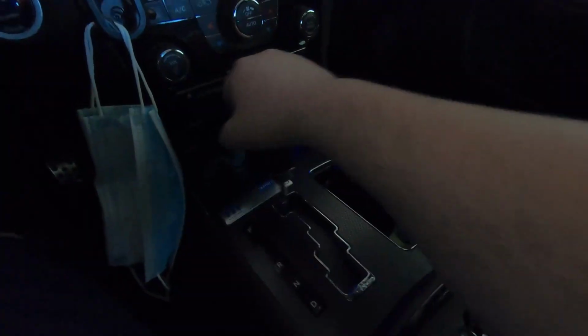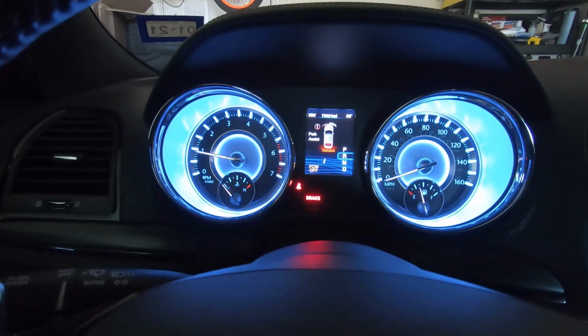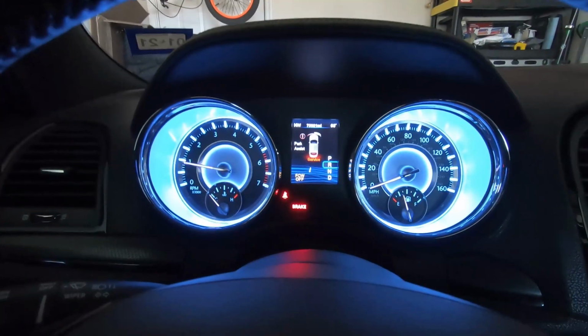Only one of them works. They never connect, so it's not reading any of them. I think the one that does read is the front passenger, but it only reads every once in a while, and then it never really shows the correct PSI. So that's another one that is not on the car. It's actually my fault. And then the last one that I kind of touched on already is the park assist. That is because of the exhaust in the back. I burned out those sensors, so I'm going to have to replace that.